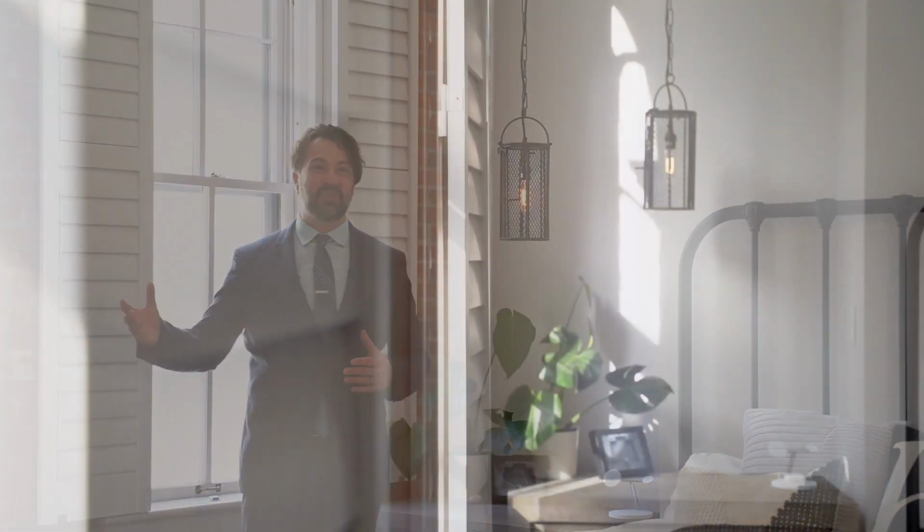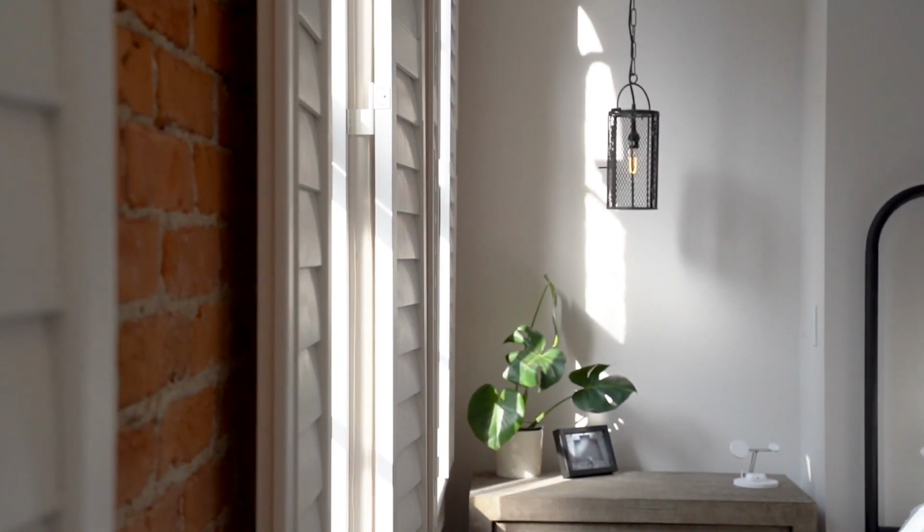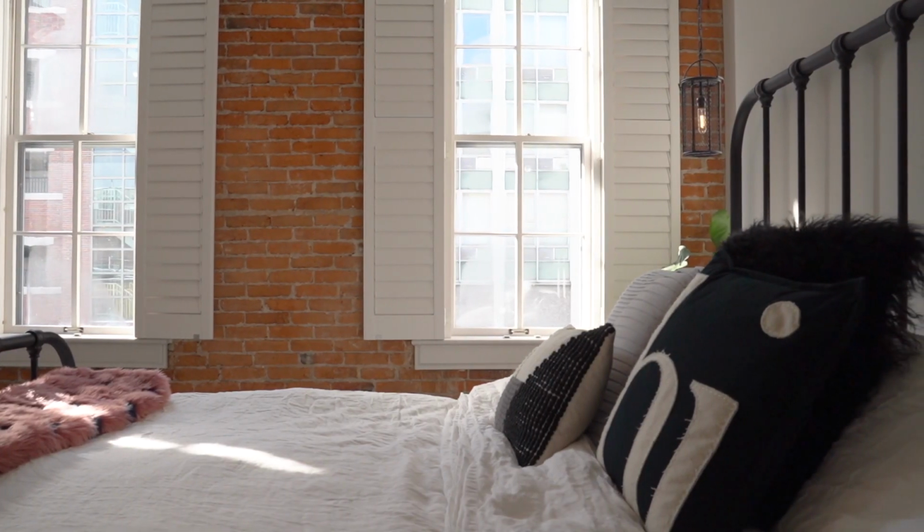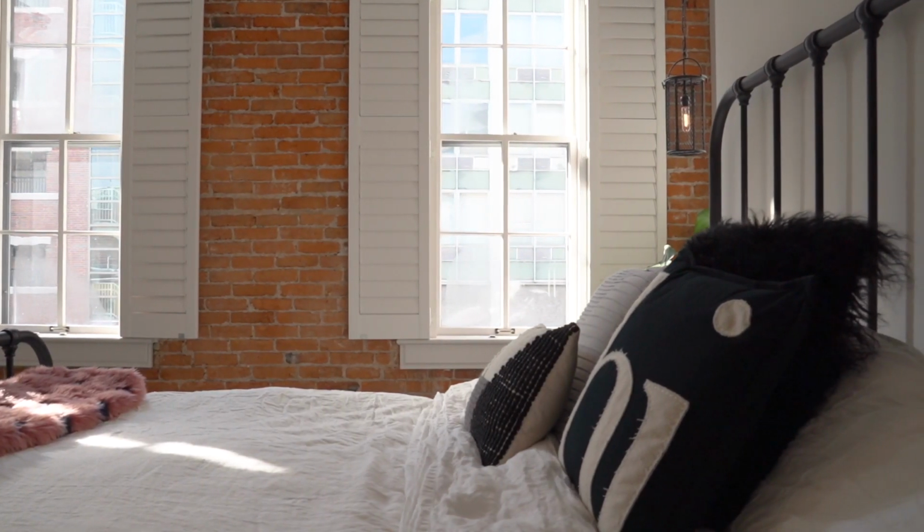Imagine waking up in this spacious, light-filled primary suite with these beautiful views of downtown Ann Arbor, and then stepping into your custom bathroom, your enormous soaking tub, incredible steam shower. Can you think of a better way to start your day?